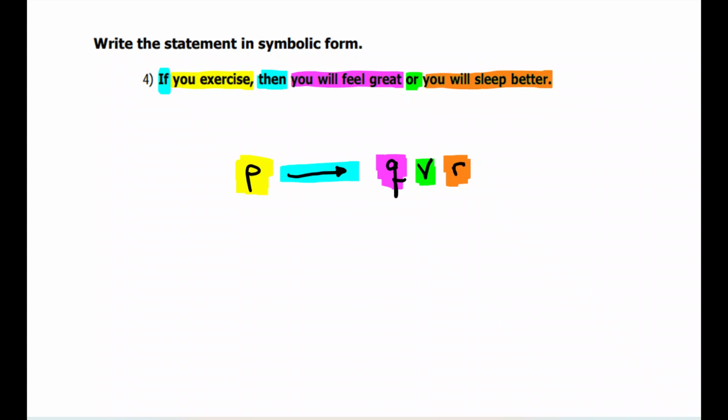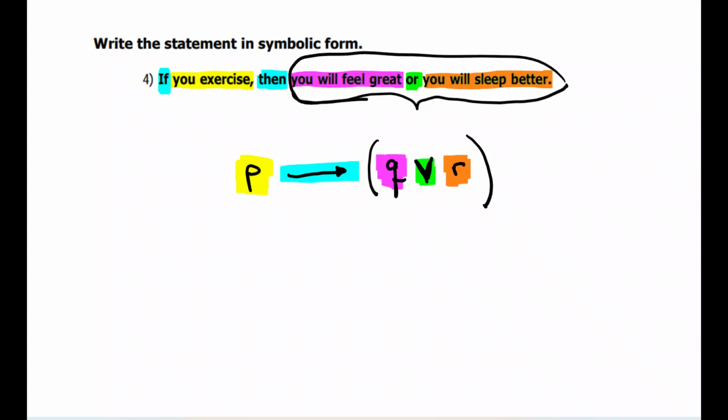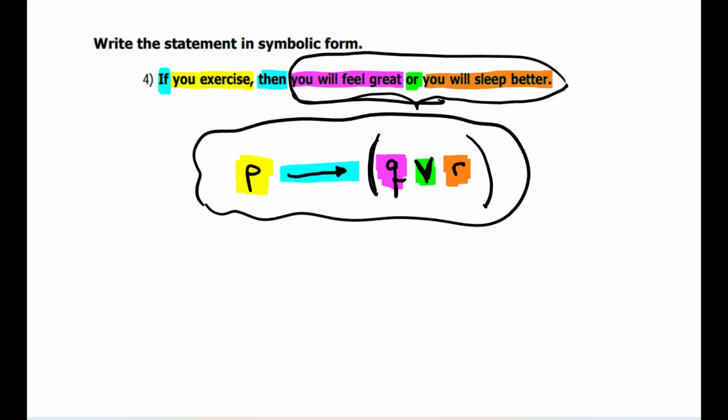Now, there's one more thing I need. It says if you exercise, then you will feel great or you will sleep better. Because all of this is behind the then, it must be put in parentheses. Because if after you did this, if you were told like P is true and Q is false and R is true, something like that, and you had to actually come up with the final value, you would have to do your or first, because all of this is after the then. It's if this, then that, but my that is an actual or statement. So I'd have to calculate the or first, and then I can do the if then. So it's very important to get these parentheses in here. And that is numbers 1 through 4.